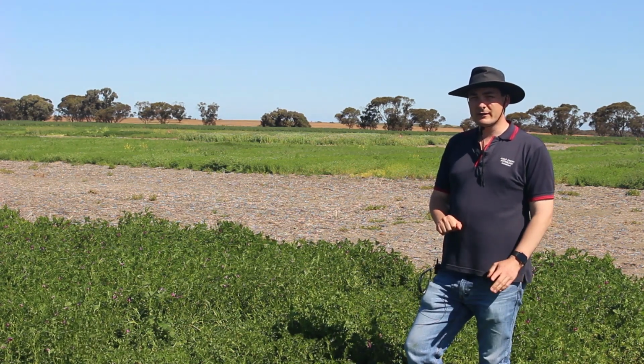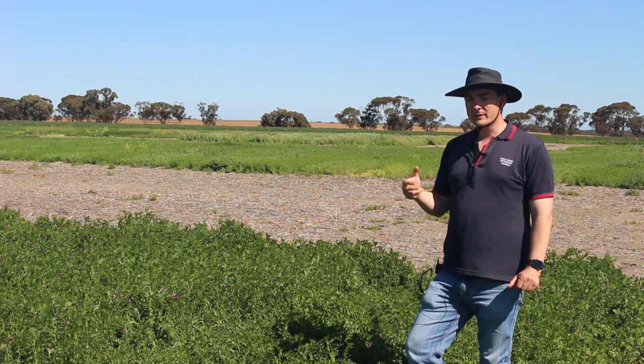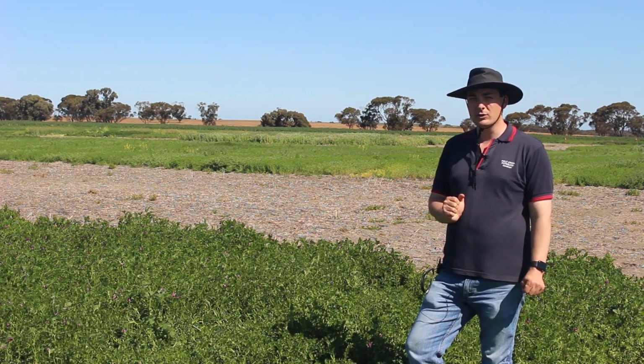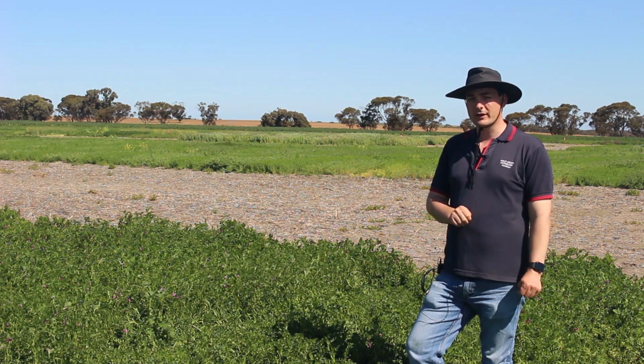Over the back here, we've got a chickpea disease management trial. This chickpea disease management trial is very similar to the one at Horsham and Currio. The Horsham and Currio ones are in the 3rd year, and this one's slightly different because we've added on trichoderma, so a biological, to see if we can control chickpea ascochyta blight with trichoderma.